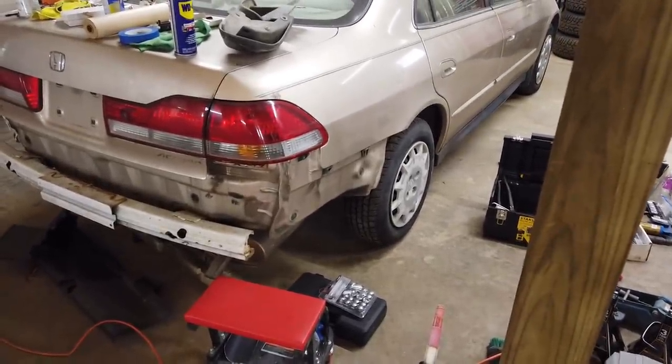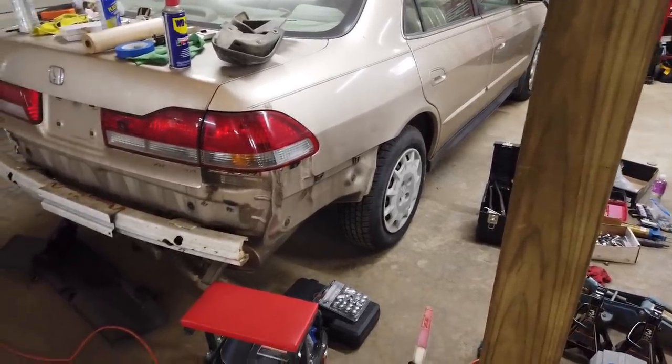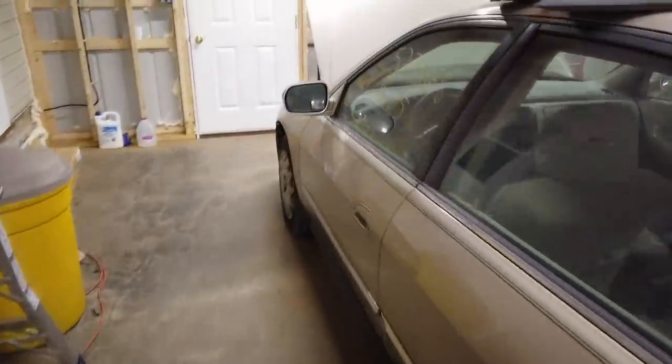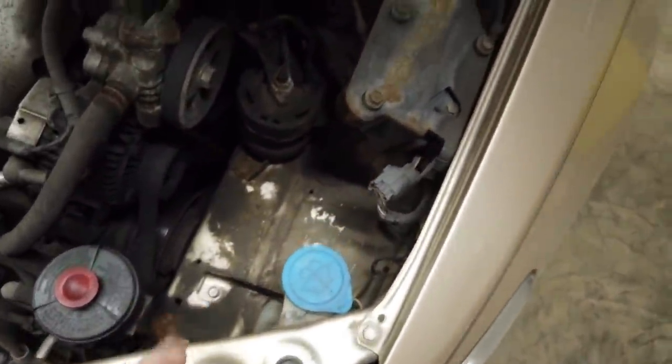We'll get that crud out of there so it doesn't lay in there and help the metal to rust, you know what I mean? And I also want to degrease under the engine bay because the strut towers on this thing are crazy dirty. You see that? Both strut towers are black down in here.